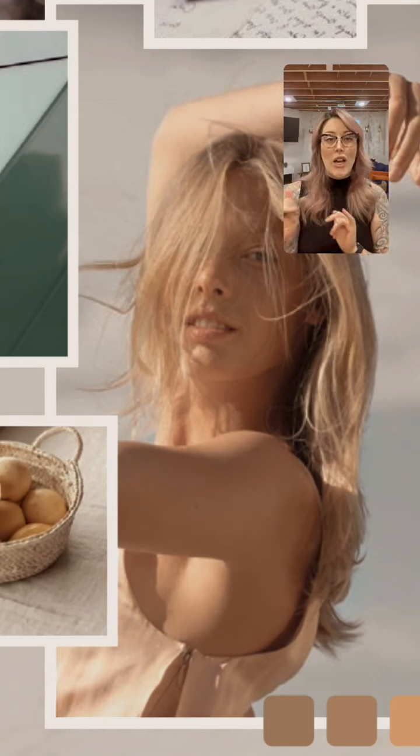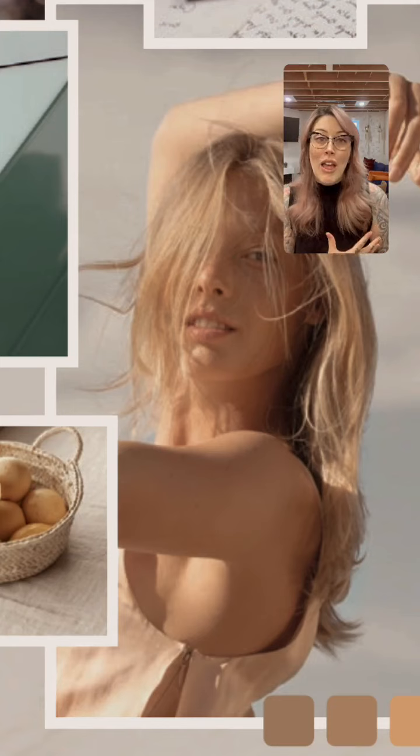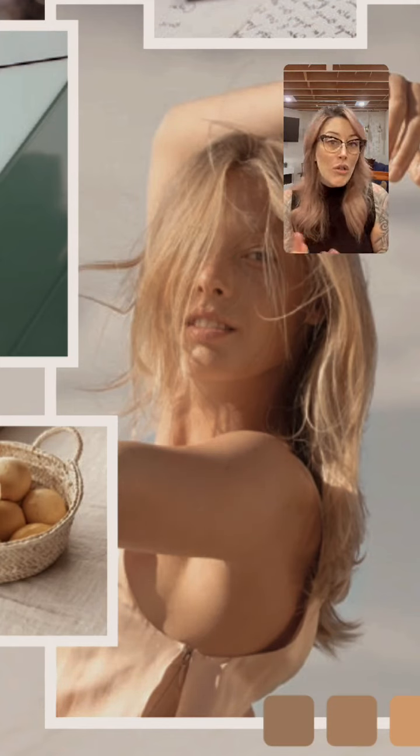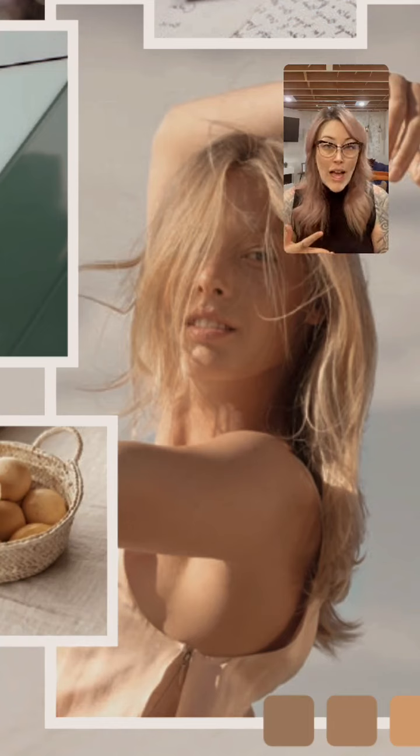It's got to be ashy, it's got to be white, but somehow people still look at my hair that's sort of a dusty pink, and they're like, oh my God, I love your hair, I wish I could have hair that color. Well, you can. It's okay. You know what I mean? Not every head of hair that's blonde has to be white or ashy or flat, right?